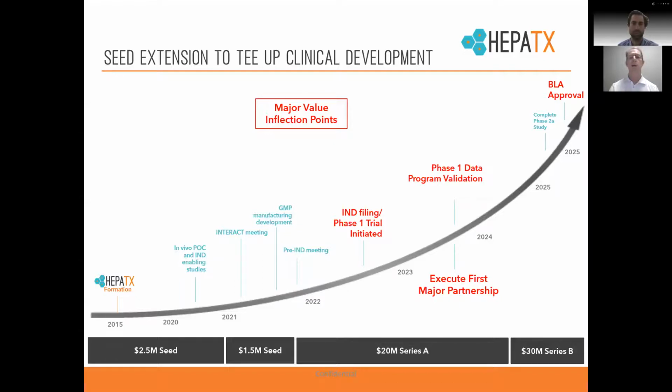Our timeline is to get to our initial IND filing within 18 to 24 months. The clinical trial that we have designed runs about 1 year, so we aim to have our first clinical result in humans in 3 years.